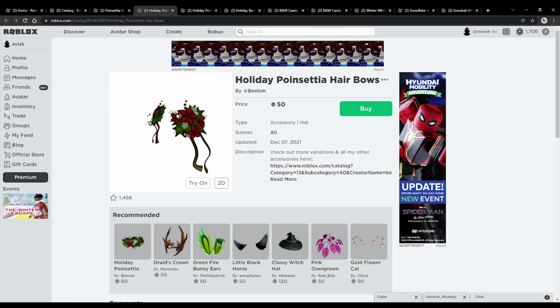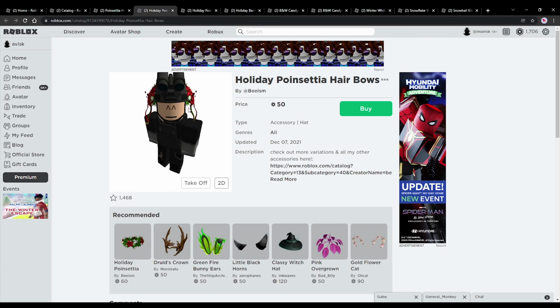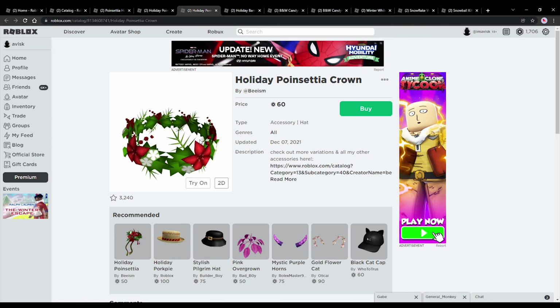I think these accessories by Beeism are just very, very incredible and detailed. Next up, of course, we have this hair bow right here. This item is actually priced at the cheapest price possible and just looks very nice, to be honest. It even goes quite well with my current avatar, as you can see right here. Christmas soldier, I guess. Anyway, so next up, of course, we have this very nice crown.